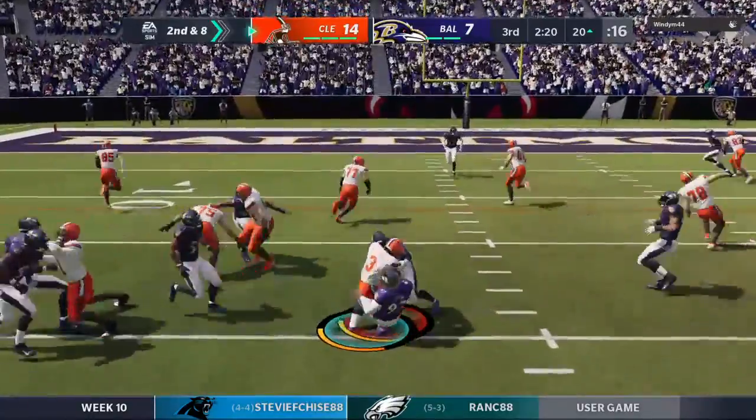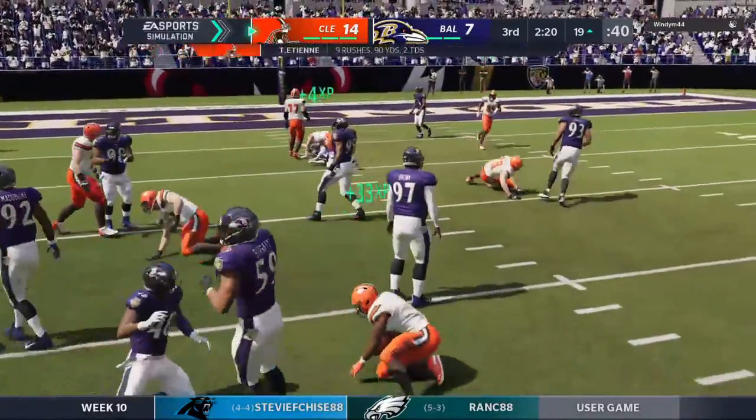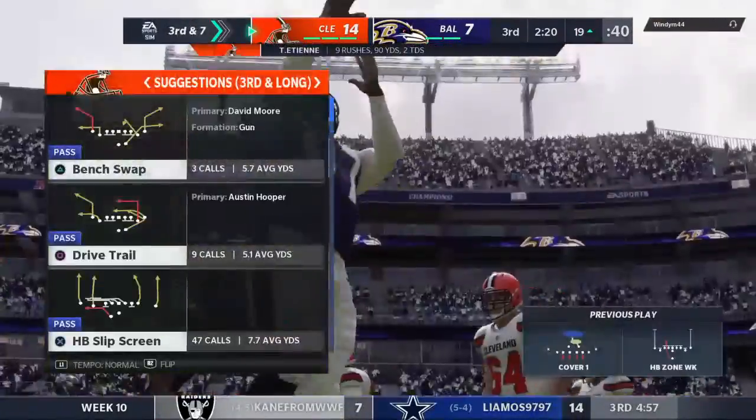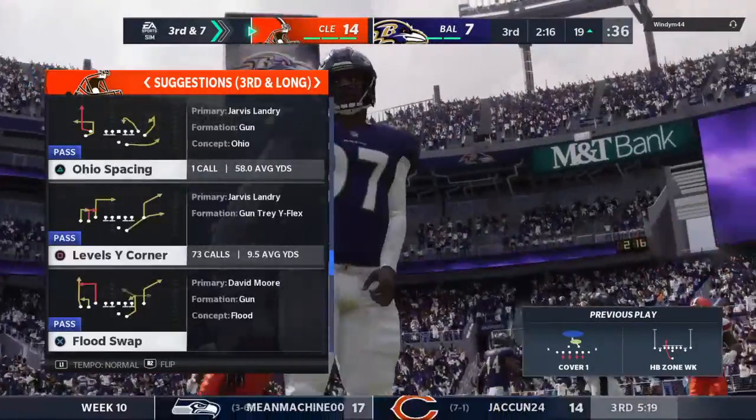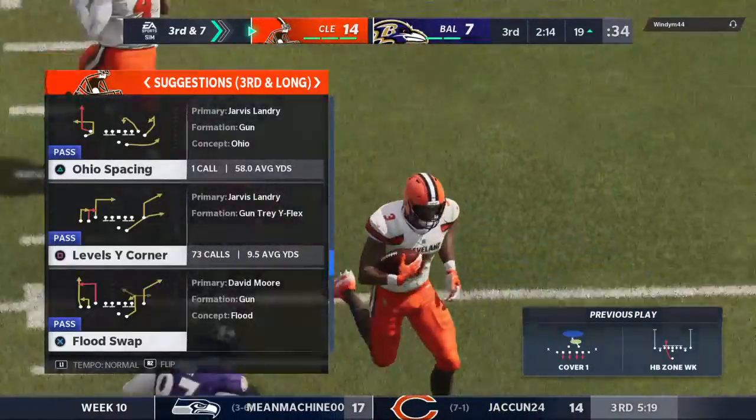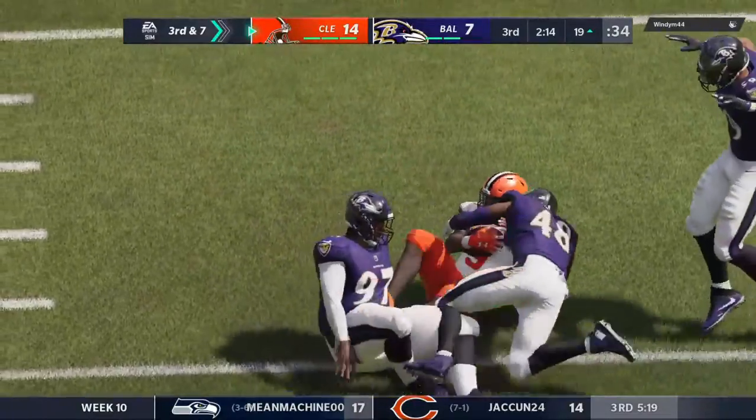Now a handoff here to his running back. And he's only going to get a yard from the 20 to the 19. And the big fella stuffed that one up in a big way. I think doubling him has to be a priority because you can't move up to the next level if you don't take care of him first.